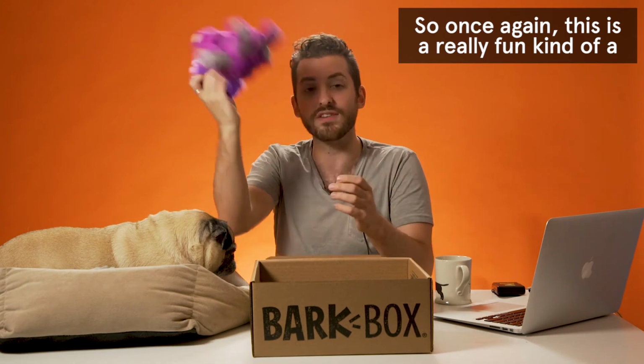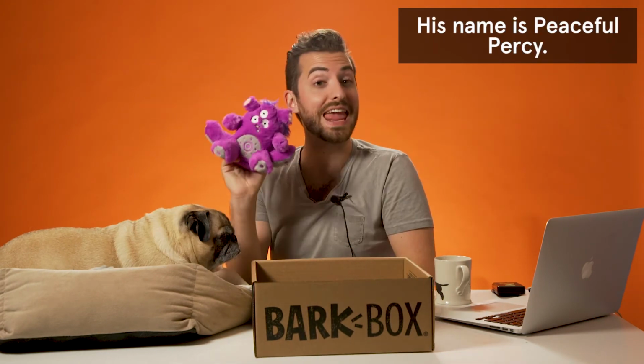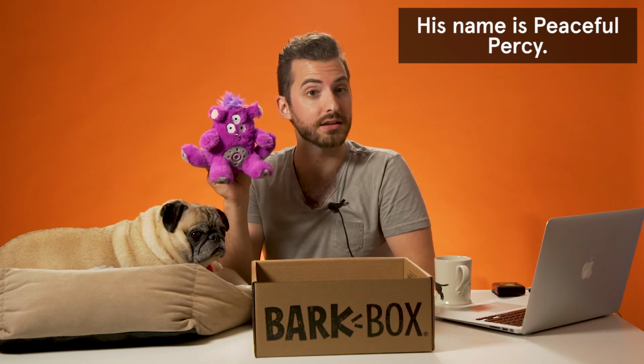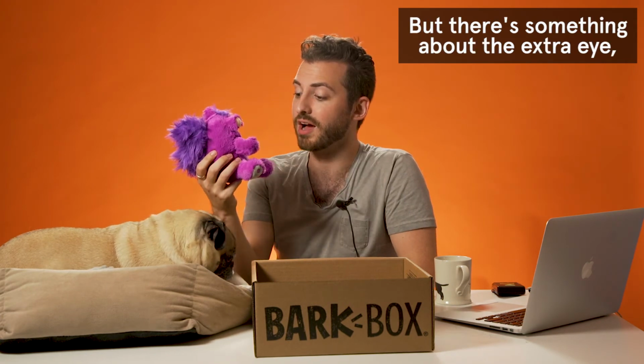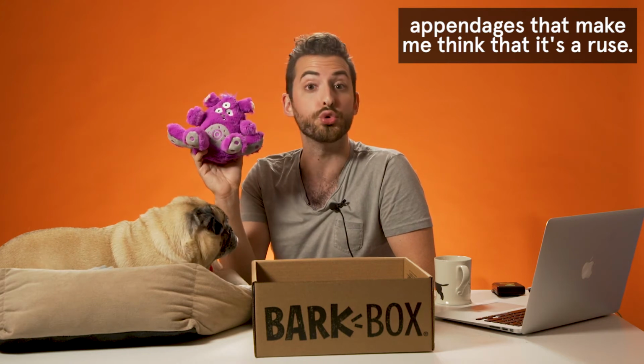So once again, this is a really fun kind of a thrasher toy. If your dog's a thrasher, they can hold on to this. His name is Peaceful Percy, but there's something about the extra eye, the extra mouth, and the two extra appendages that make me think that it's a ruse.